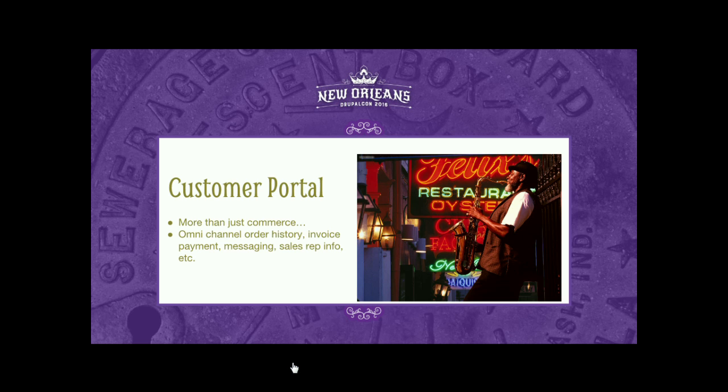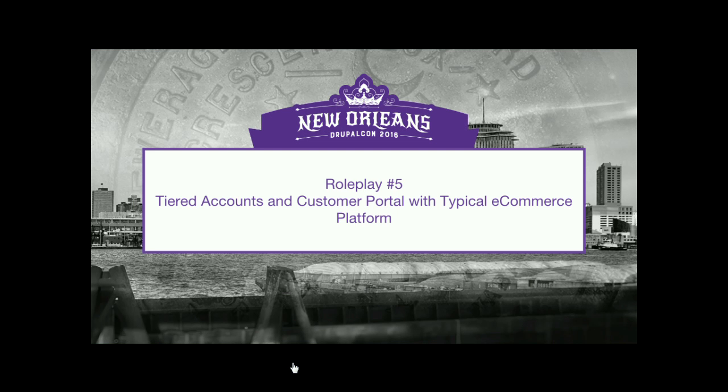So we'll do another role play here, talking through how a typical B2C oriented commerce platform would try to meet some of these needs around tiered customer accounts between users and companies, and then how they would address the customer portal need. And again, what you want to listen for is how quickly it takes Madison to say the word customization when he's representing the typical e-commerce platform salesperson, and also how quickly he tries to get me to conform my business requirements into the package's capabilities. So, first role play. We'll do tiered accounts and customer portal with a typical e-commerce platform. All right, here we go.